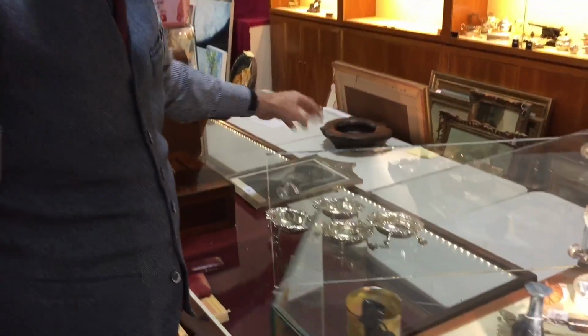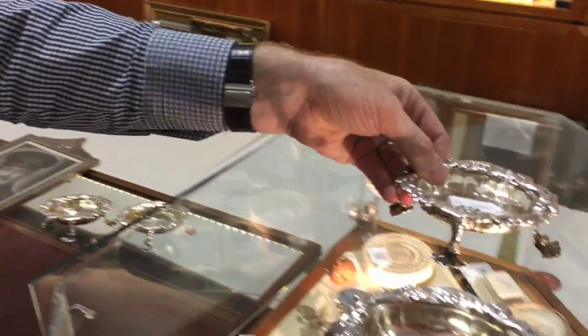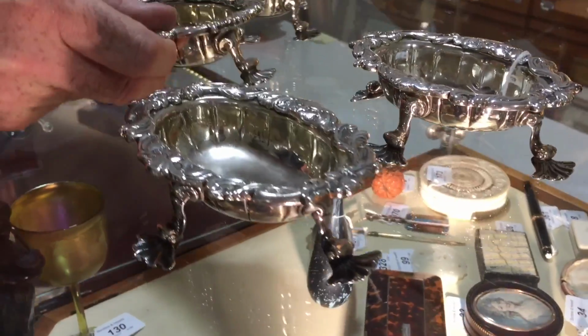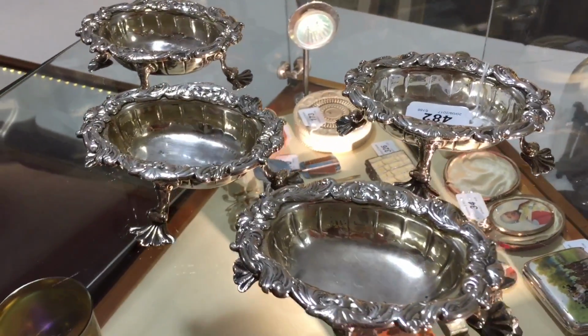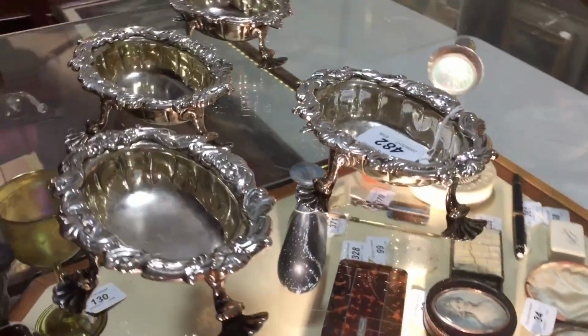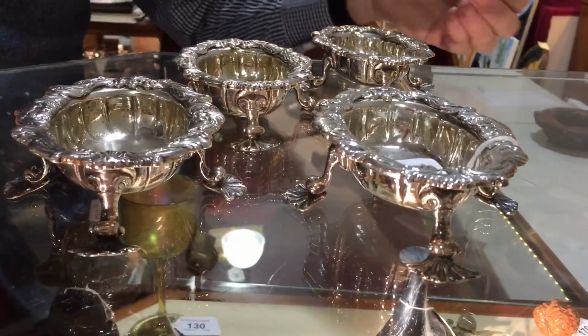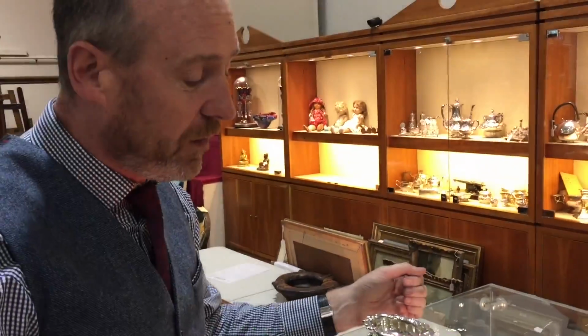That's a Middle Eastern silver frame. These are amazing. Look at this. So these very solid looking things are from the days when people used to really put salt on their food. So these are almost buckets for salt. They're huge. These are George II period. So you're talking about 1730. So they're nearly 300 years old.